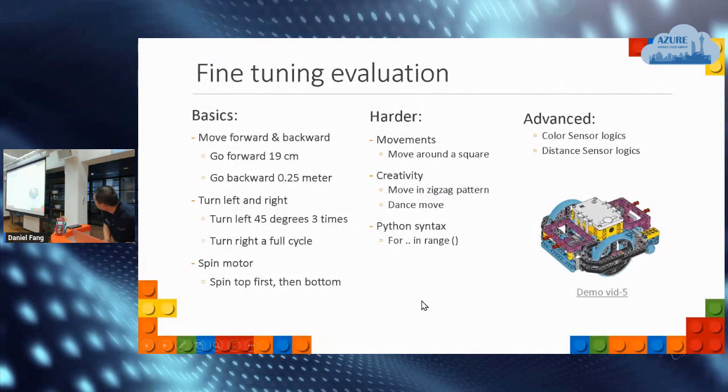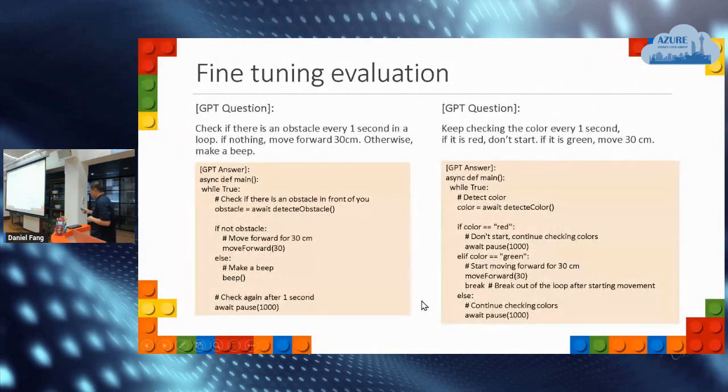Okay. And then let's look at two examples in detail. We're almost there. The last two questions are the harder scenarios. I didn't do a demo, but let's look at them. So the scenario here, basically, I want the robot to detect the obstacle. And if there's nothing in front, you move forward, otherwise you just make a beep.